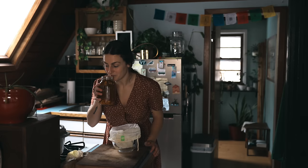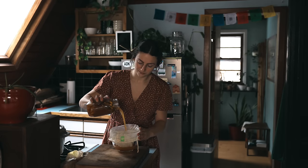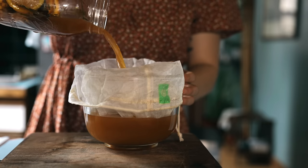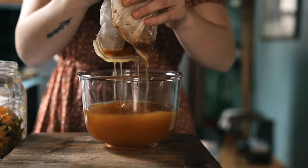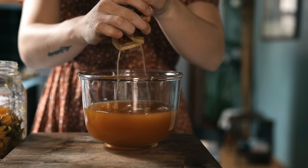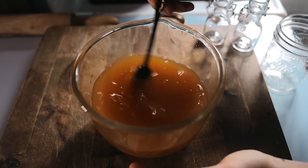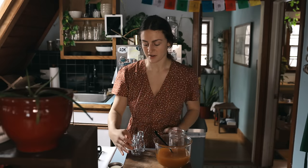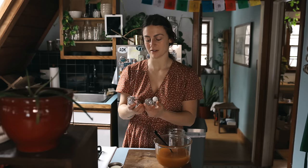That smells really good. I think I'll put most of it in here for me to keep, and then I have these two small containers so I can give it to any friends if they start feeling under the weather or just as a gift. This should be really tasty.